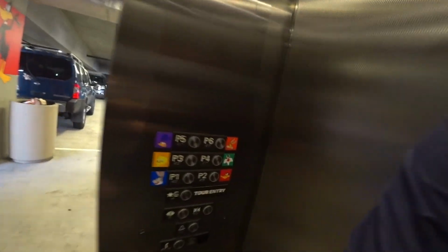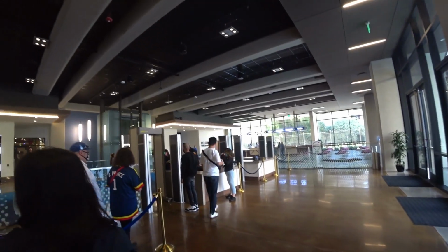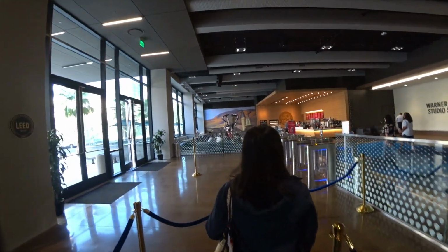Look at how cute it is. The elevator. Tour entry G. So here's the security check-in place. Oh, the huge studio store. There's a cafeteria, Starbucks coffee. Oh, look at that. Yeah, those are Warner Brothers.